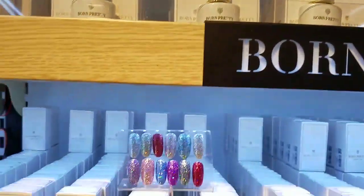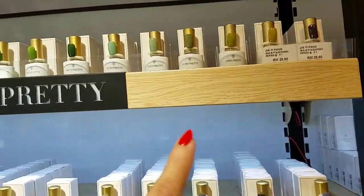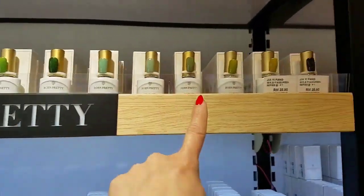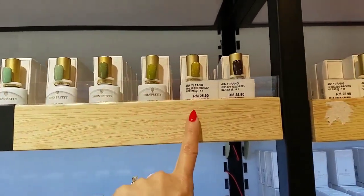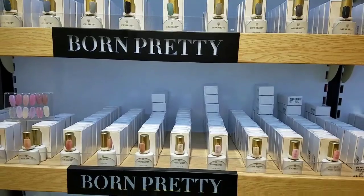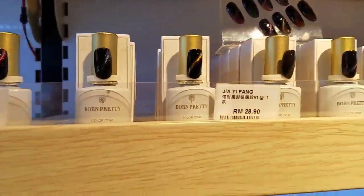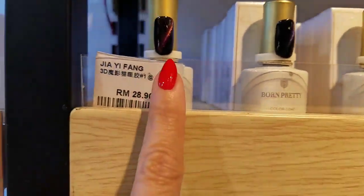Hopefully it's coming up on camera. Oh, and these are like the different shades. The green series. You have them by color. Here's some cat-eye, guys. Check them out. Gorgeous.